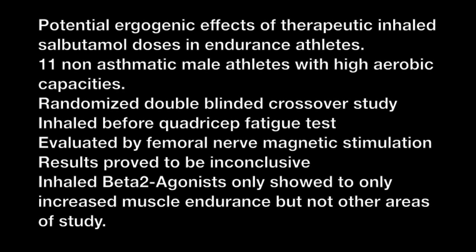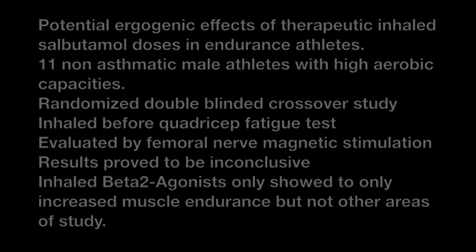They performed 10 sets of intermittent isometric contractions starting at 20% of maximum voluntary contraction, or MVC, with a 10% increase until exhaustion. Femoral nerve magnetic stimulation evaluated MVC during and after neuromuscular fatigue after each set and after 10 and 30 minutes of recovery. Results showed inhaled beta-2 agonists did not lead to enhanced strength, activation, or fatigability in endurance-trained men, but revealed an increase in muscle endurance.